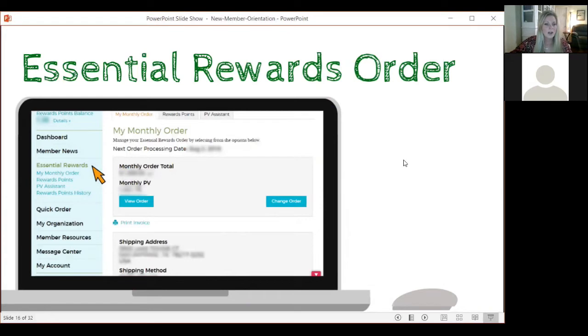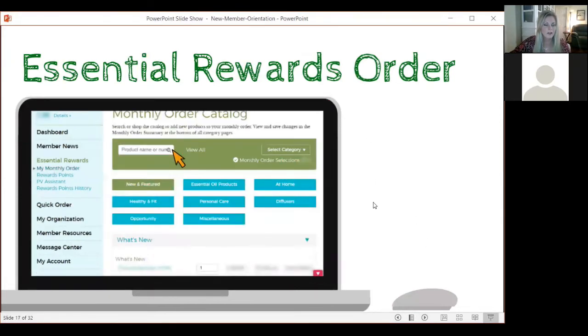And if you're not on Essential Rewards, you kind of go through this same process here. You just click on it, and then it'll tell you a little bit about it, click continue, and you add in your products. Super simple. But here, when you want to change your order, you just click on Essential Rewards, click Change Order, and then you just put in the product name.